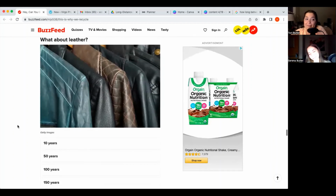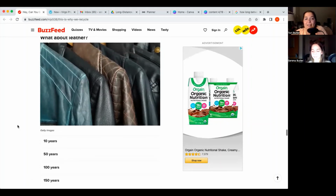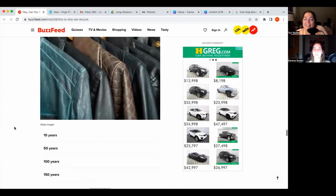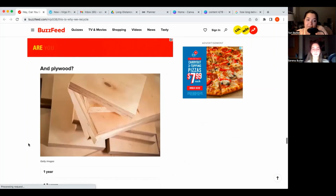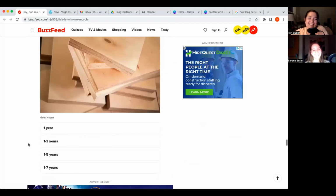What about leather? 10 years, 50 years, 100 years, 150 years. I'll say 10. No. 10 years, Serena, then the leather jacket sitting in the closet would be crumbled. If it's in a landfill... Aren't we saying if it's outside? I guess so. I'm going to say 50 years. 50 years. Ah. Okay. And plywood. 1 year, 1 to 3 years, 1 to 5 years, 1 to 7 years. Well, shit, don't use plywood to build your outdoor shed. You can treat it so that it lasts longer. Okay. Not that I've ever built anything.